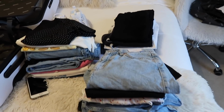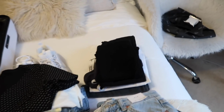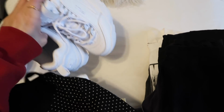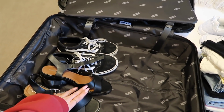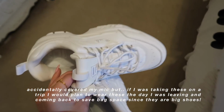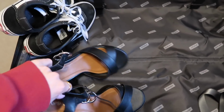So here we've got some outfits. I've got 9 outfits between these 2 piles. And then over here I've got a pair of sweatpants, a t-shirt, a pair of shorts, leggings, and I also was like, well, why not throw in a pair of biker shorts? Got my Fila Disruptors. I've never worn these before, so they're clean. Don't worry. And then I figured maybe my black Vans, and these sandals will take up so much space, definitely a huge corner of my bag. So these are not getting packed. These we can just stuff in a corner or something. I just don't want to set them on my bed because they're really dirty.